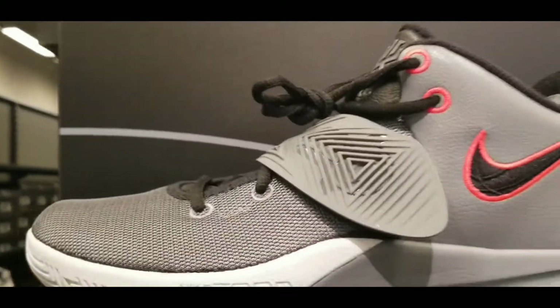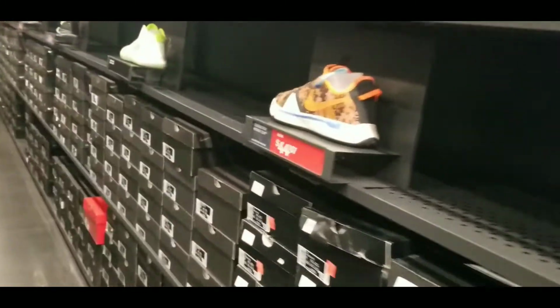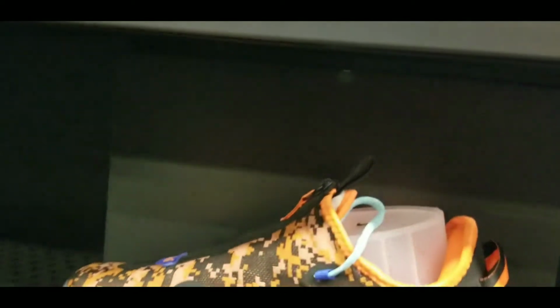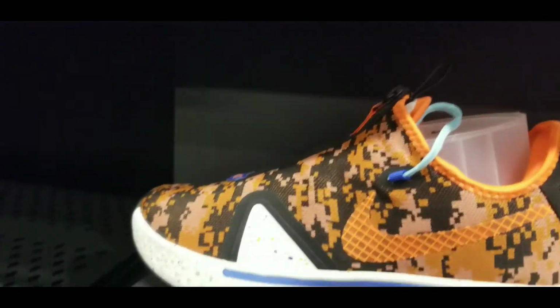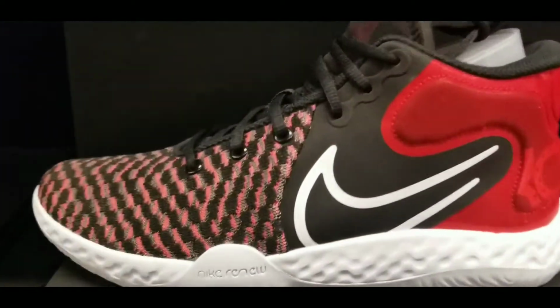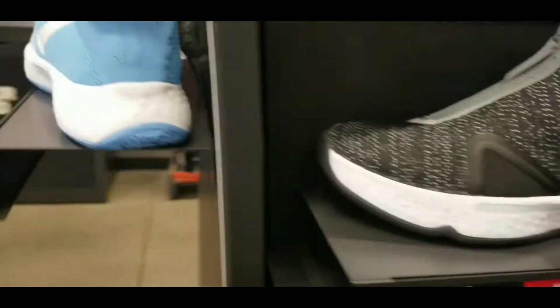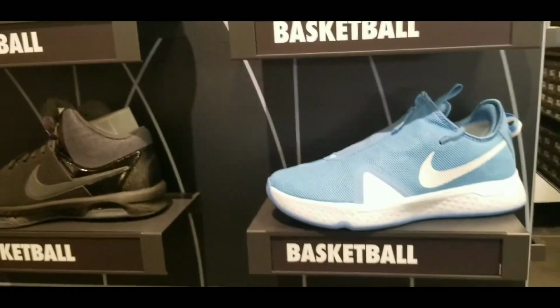Basketball shoes. Oh, look at this brand. I think this is a nice one. What is this? This is light pink total. What's that? Today in the Nike store with my son, just looking for shoes for school, back to school. Just got basketball.